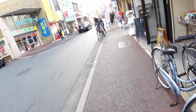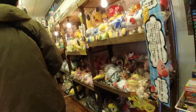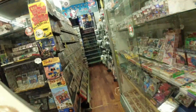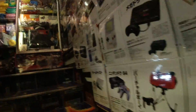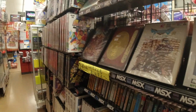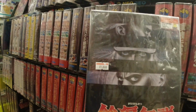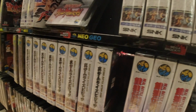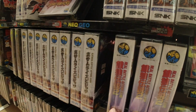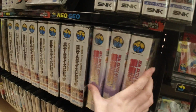Alright, that was not much. So let's try Super Potato. So let's see what they're selling the games for here. They have it complete for 10,800 yen. And let's see. Here we got Fatal Fury 2. Some damage on the packages, but they're all complete. 4,980, the cheapest. Alright.